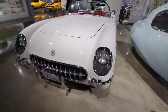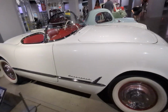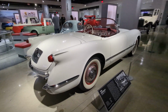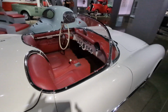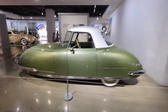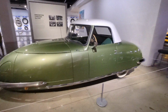This appears to be very early Corvette. Let's see how early it is. Well, it's pretty darn early. About a half a year after they started making them. Beautiful. White thread interior, classic Corvette colors, classic manual transmission. Yeah. Very cool.